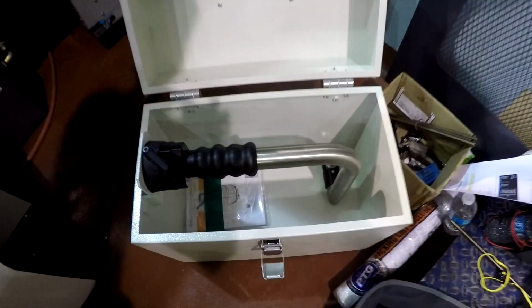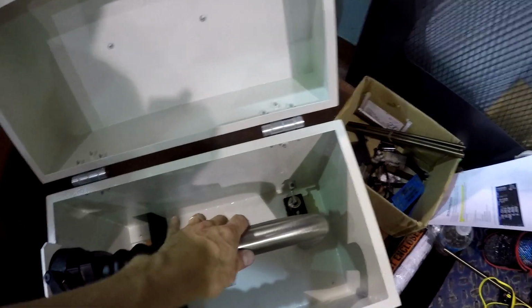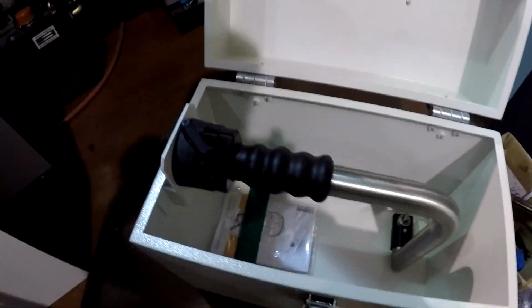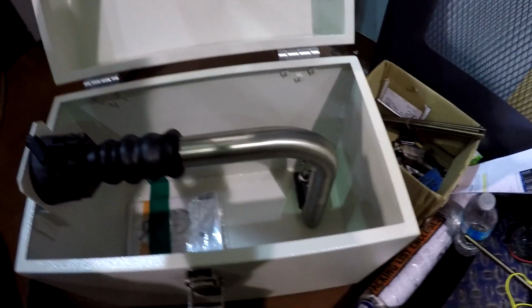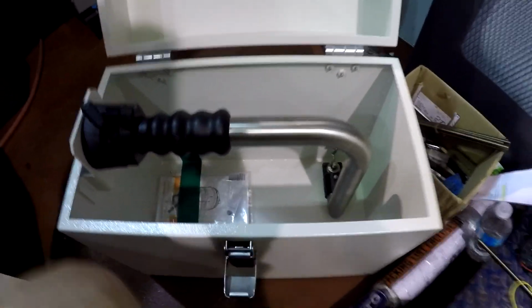So the Renishaw tool setter we saw earlier has its own case where it can sit. It has the mounting point just like it has in the machine, so that it has a safe place to be at all times. Pretty sweet.